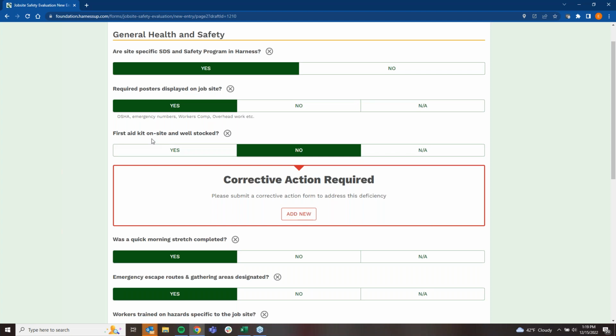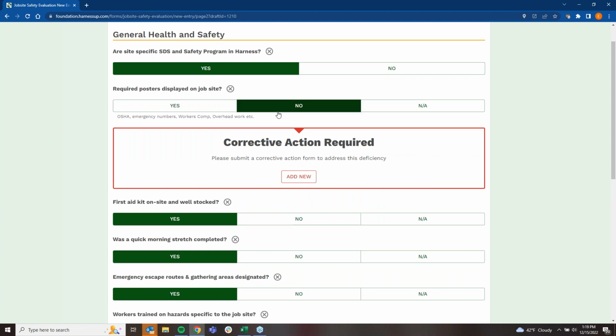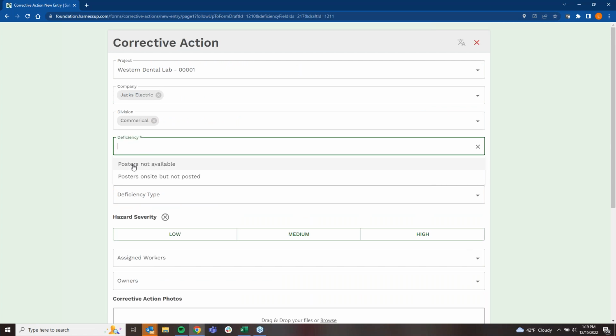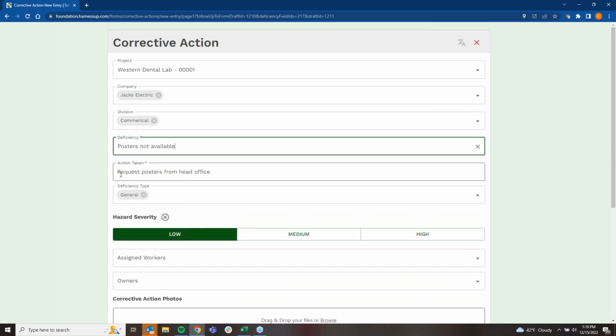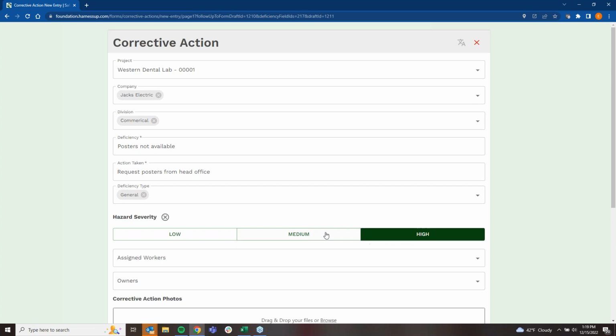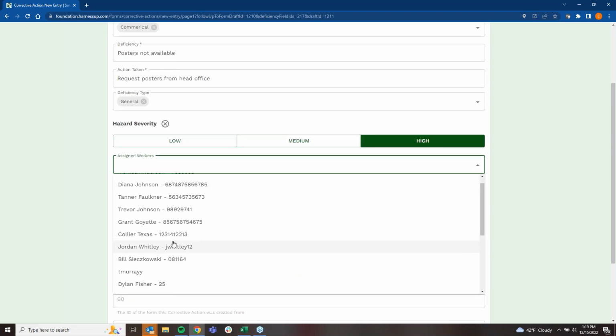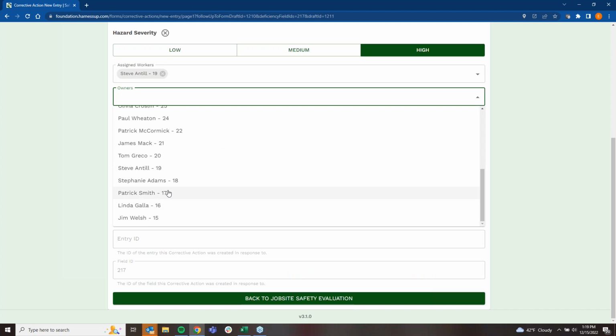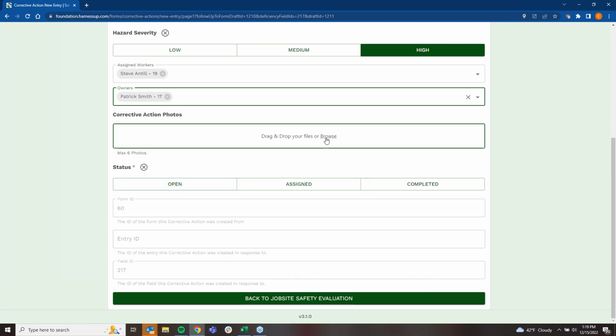Let's say I'm doing my site audit, and I realize that we don't have a first aid kit, or even better, we don't have a poster on the site. Right here, while I'm doing my inspection, I can add that corrective action. It can suggest to me what that deficiency is and how we're going to correct it. I can assign it a severity, and I can assign this to an employee. I'll assign this to Steve, and Patrick's going to make sure this gets done.